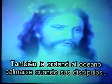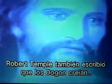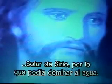We are also reminded of the many miracles of Jesus Christ, where he walked on the water and turned the water into wine, and he commanded the sea to calm when his disciples feared that the severest ocean storm would claim their lives, once again showing mastery over water. Robert Temple also wrote in his book, The Sirius Mystery, that the Dogons actually believed that Jesus too was a Nommo from the star system of Sirius, and therefore a god who had mastery over the waters.